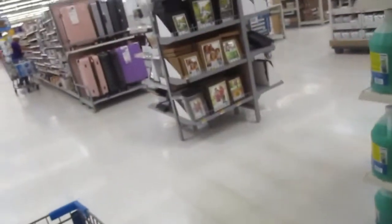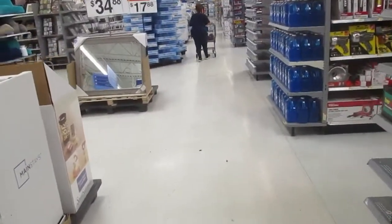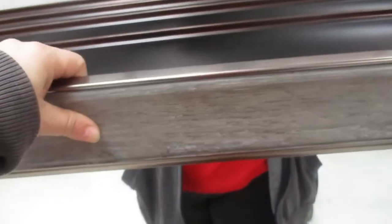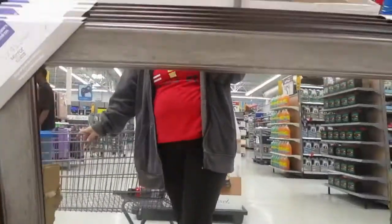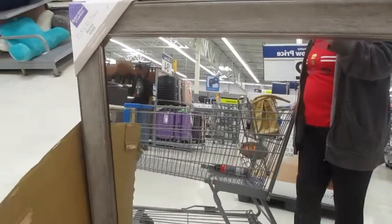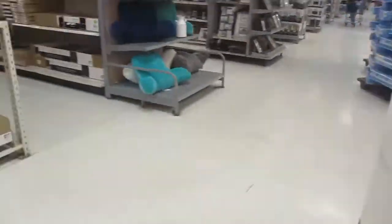Ready to continue. Oh, hold on a minute. Look at this large mirror. Of course, it's pretty heavy, and it's a 35 by 45 inch mirror. It's actually really large for only $35. It's extremely large. That's a really good buy. If you're looking for a large mirror, come find it at Walmart. That's a good deal.